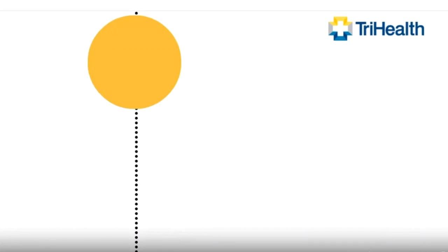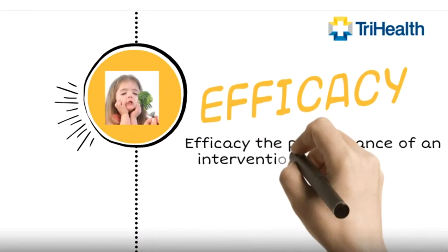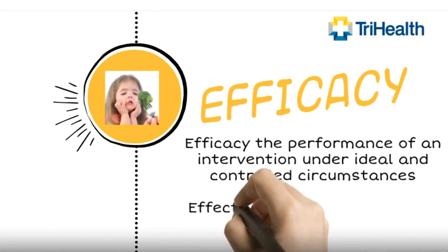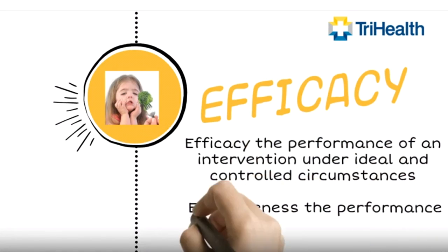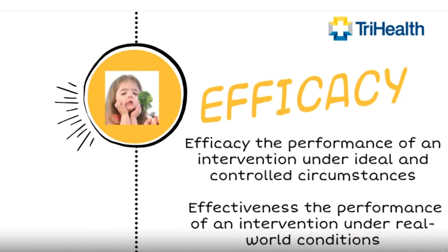This is a really picky word explanation, but I want to point out that efficacy is the performance of this vaccine under ideal or controlled circumstances, like in a clinical trial. Effectiveness is how this vaccine performs in real world conditions. So right now we just have efficacy data.